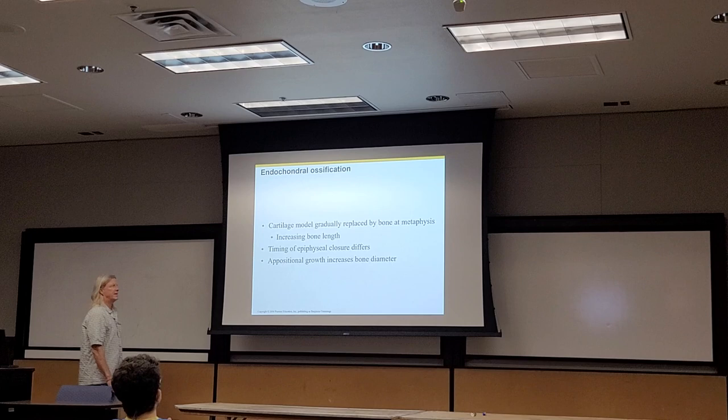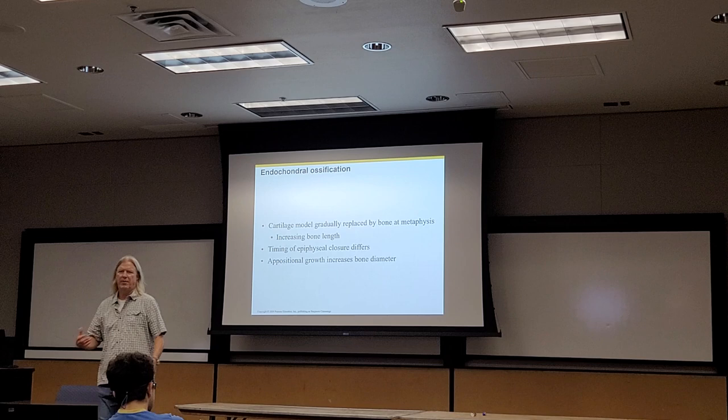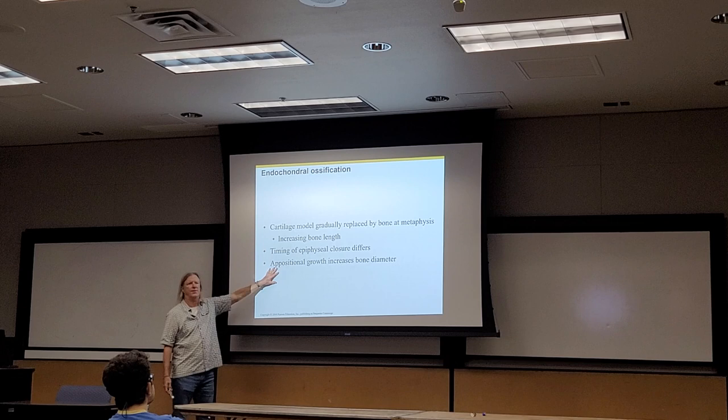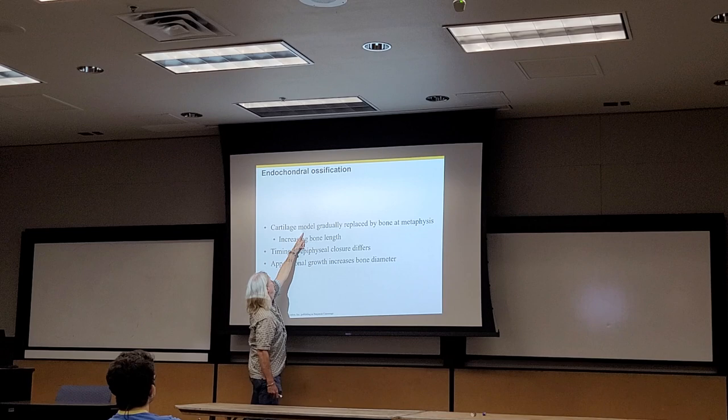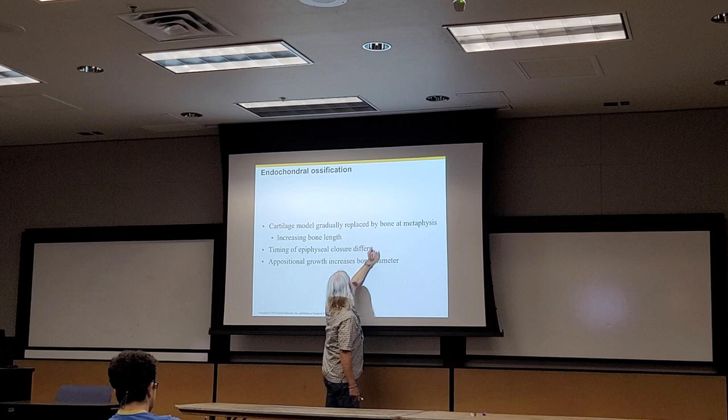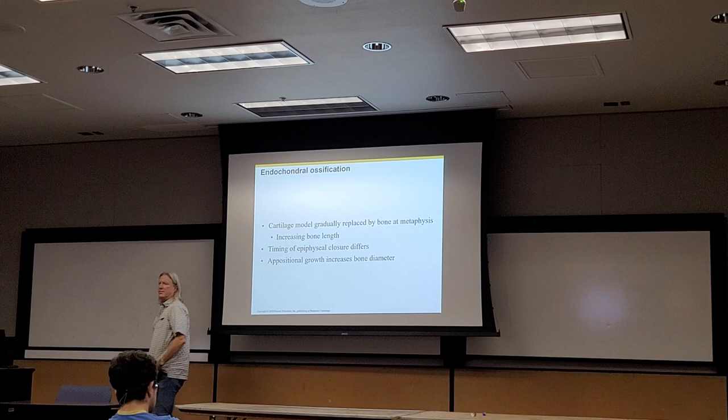This is where you need to pay attention and put stuff down. All the rest of your bones, arms, legs, hips, sternum, ribs, everything else comes from endochondral ossification. There's the word, chondral. What's that mean? It came from cartilage. Cartilage model. You can put hyaline right there if you want. Hyaline cartilage model, gradually replaced by bone, increases bone length. This is all happening to the rest of all your bones. So the answer is hyaline cartilage for all the rest of them.